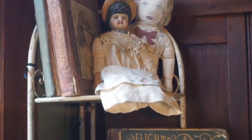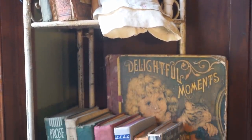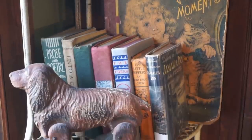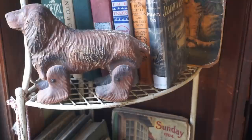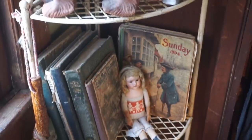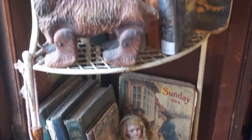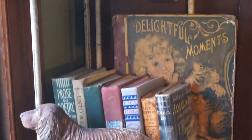Displaying old books of every genre, from children's books to grown-up books to adolescent books, but I especially love to find the old classics: Jamaica Inn, anything by Charles Dickens or Edgar Allan Poe, or any of the Bronte sisters. So there's a copy of Wuthering Heights down there, which is a really great copy. So these are just old toys, old dolls, and old books in this room.